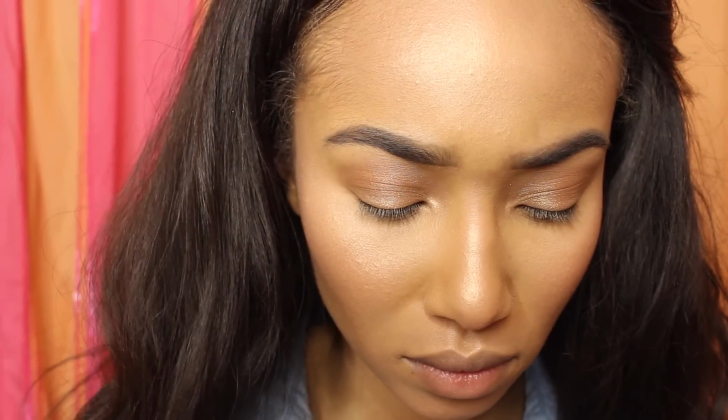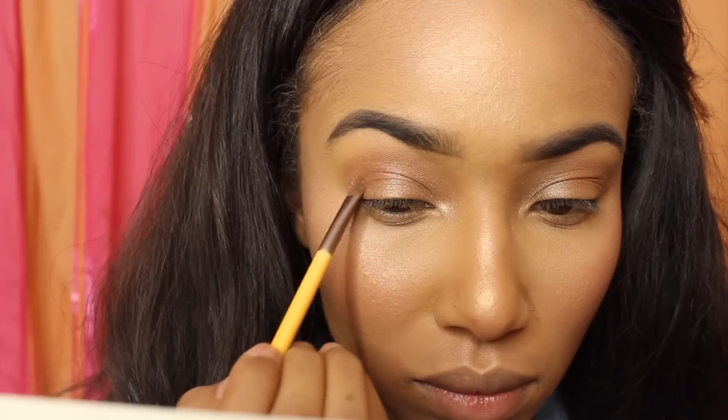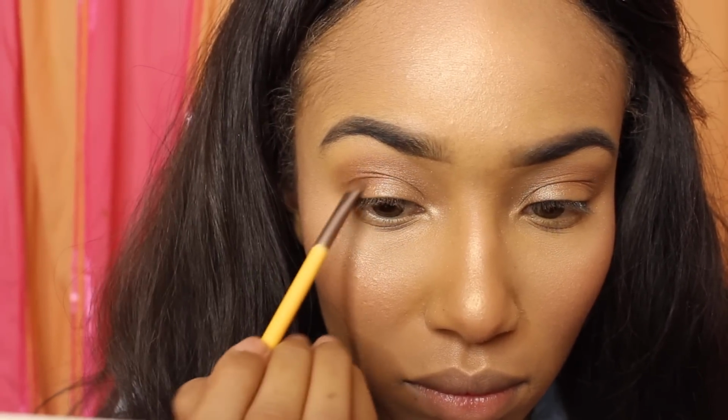Using this color from the natural palette, I'm going to use it on the outer part of my eye using my Eco Tools Petite Eyeshadow Brush and just blend it in and give it a little bit of a shadow on the outer part of my eye.